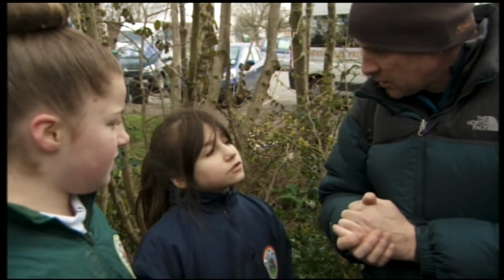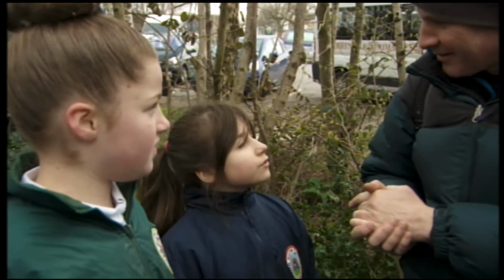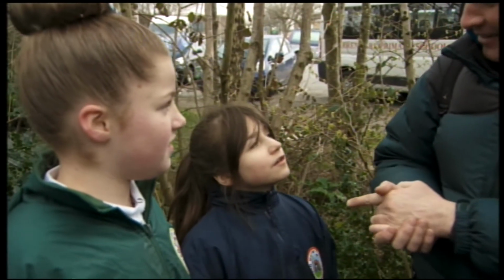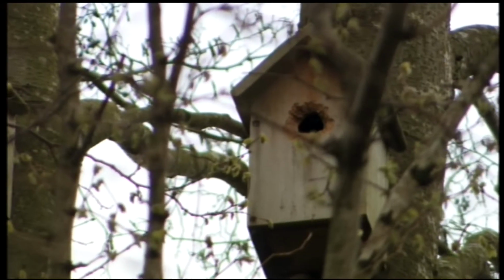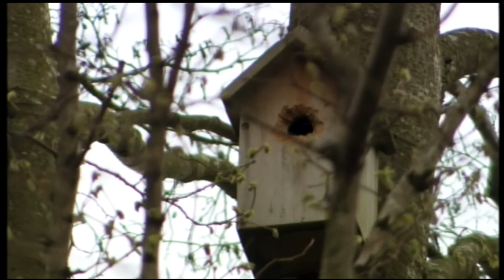Blue tits, great tits, wrens. There's quite a few birds that might be able to go in there. Very good, particularly blue tits and great tits. And if you look at the top there, the holes have been widened, and that means a great spotted woodpecker has been trying to make a home in there.